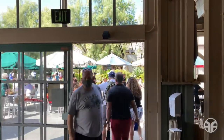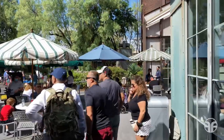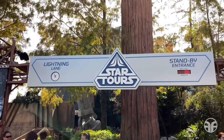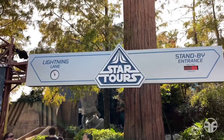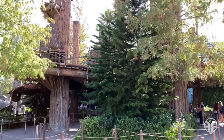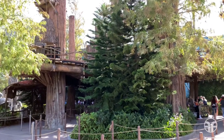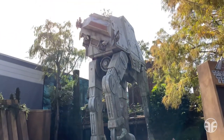Now it's time to head out this exit, make a left, and go around the corner to our main attraction. Star Tours, the adventures continue. The exterior queue comes complete with an Ewok village, and even an AT-AT.